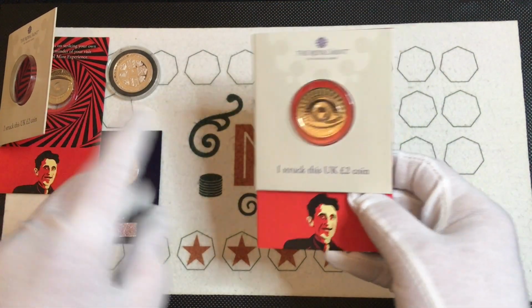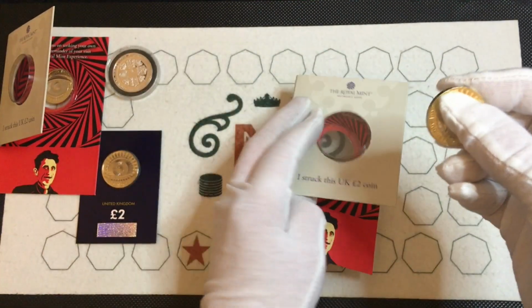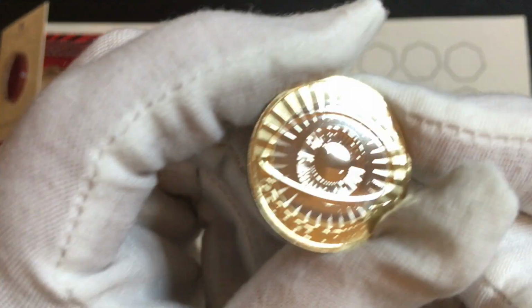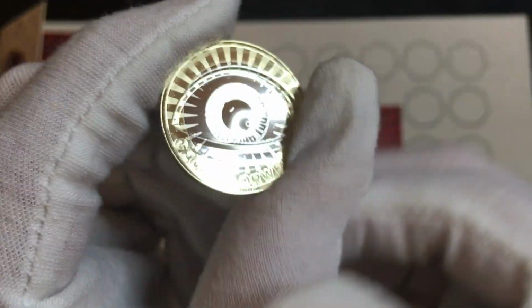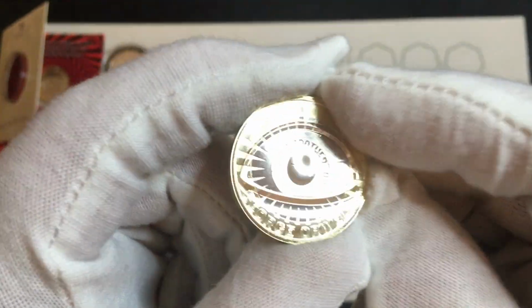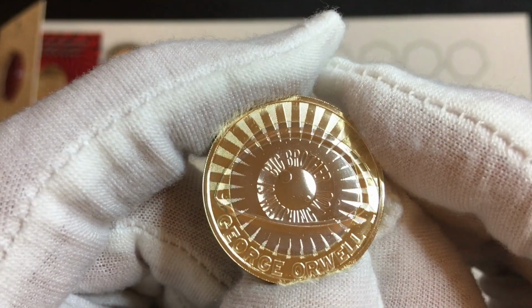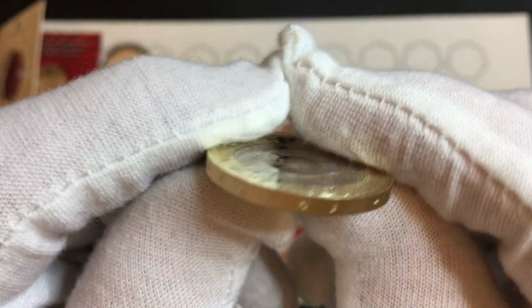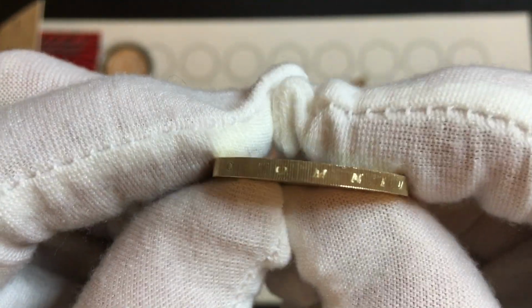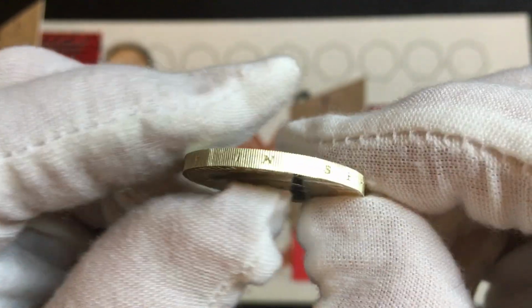Now that was the second one that Jude picked up. This was the first one. She was one of the first of the people to go on a tour on the Monday morning, because the previous day the Flowers of the Nation £2 coin finished. That was on the 19th of January, so from the 20th was the George Orwell. But the Mint had made an absolute ricket. As you can see, the edge inscription here.